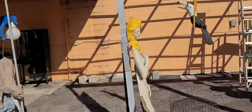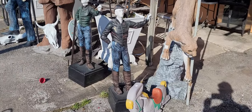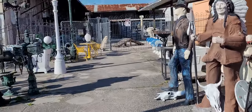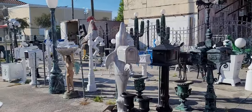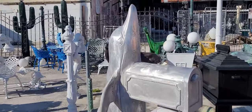Probably some new stuff, maybe some things that were from houses or homes that were being restored. Look at this mailbox.